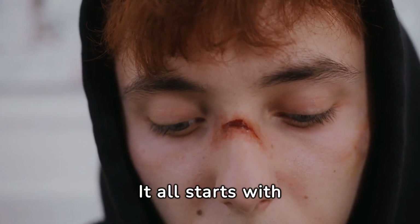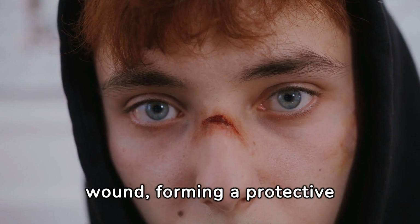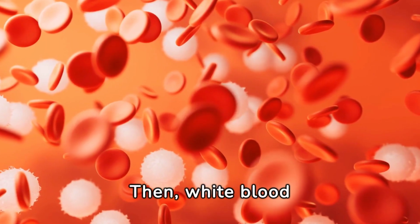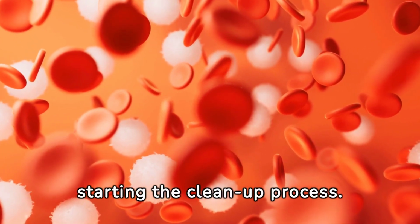It all starts with clotting. Blood cells called platelets rush to the wound, forming a protective scab. Then, white blood cells come to the scene, fighting off any lurking bacteria and starting the cleanup process.